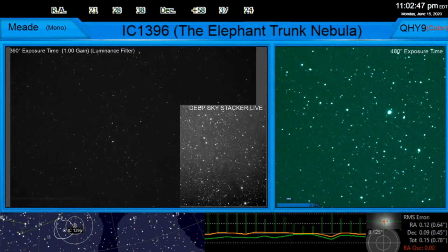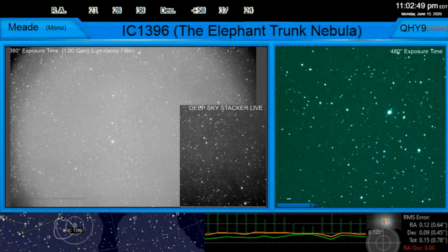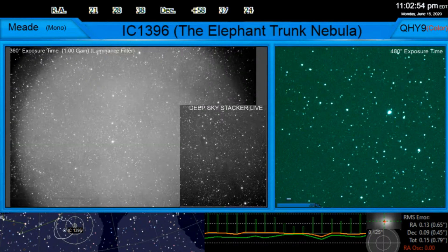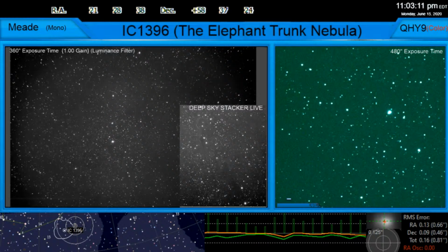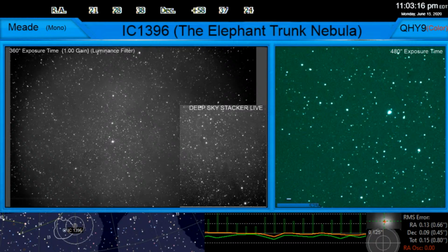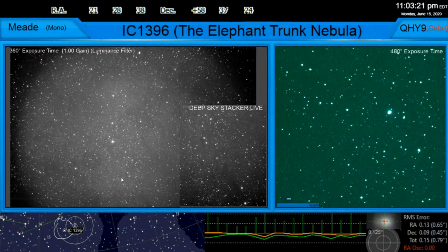So we're changing the histogram here. Now, there's a couple of dust motes and whatnot. I still have to clean the sensor. And as I said, once we get this stacked, it's gonna be unreal. So you can really see the detail all through this.